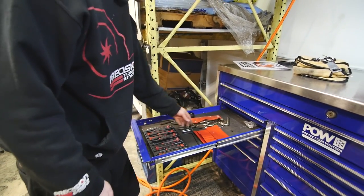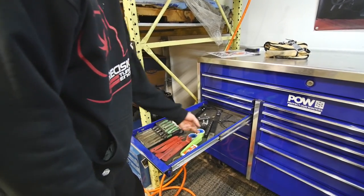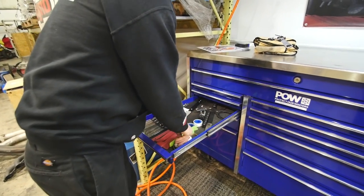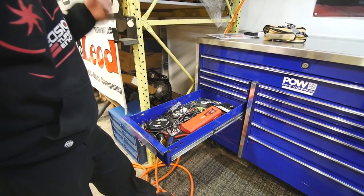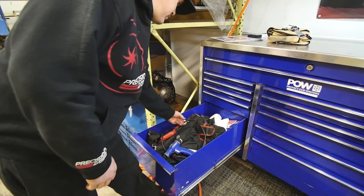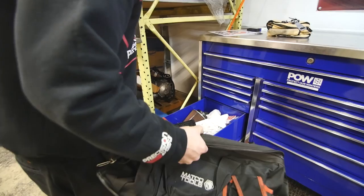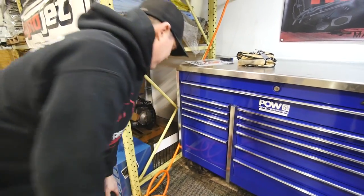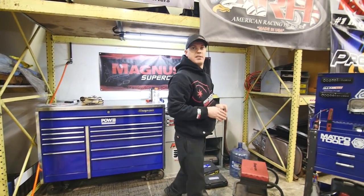Punches. Okay. Some hex bits. Plastic pry tools. Belt tool. Files. Feeler gauges. All my electrical stuff that's just thrown in there. And then this is just miscellaneous stuff. Little vacuum. Big old tool bag for working on stuff at home. Spectre intake. It's just a filter. Sweet. Now time for Eric.